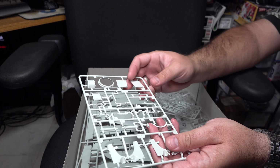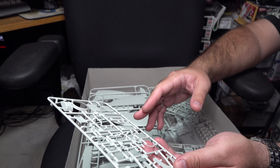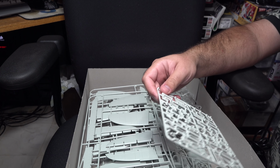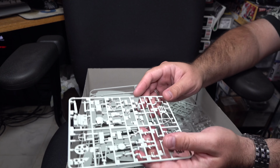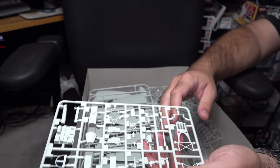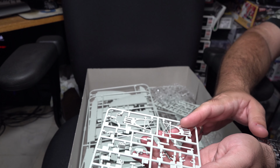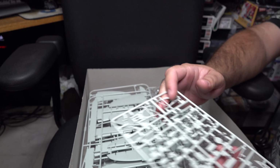Another sprue containing a few other odds and end parts, more landing gear details, and components. Still more components for the landing gears, as well as a lot of the dials and gauges and equipment for the cockpit. Overall detailing on those is adequate for the scale. Could be better, but could be a lot worse.